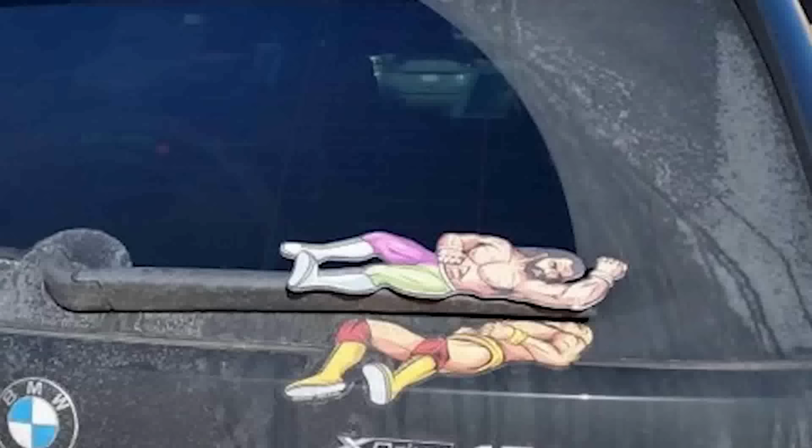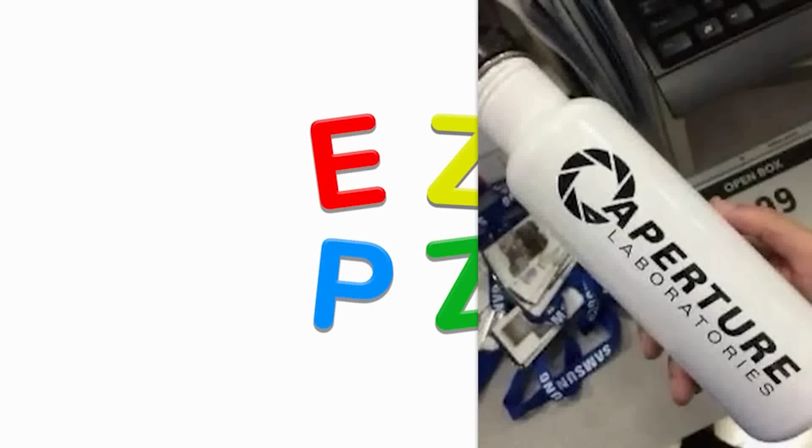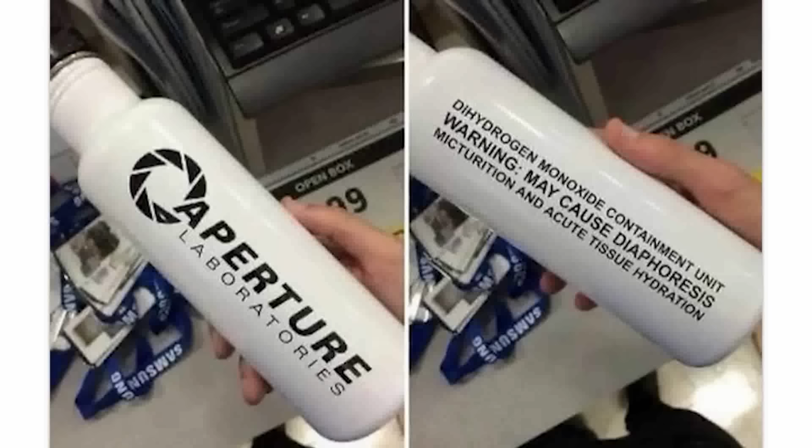Do you think if you made your window washing fluid red, it'd look like blood? That'd be pretty sweet. Capture laboratories. Oh my god. It may cause deforest? And active tissue hydration? Oh, I get it. You'll drink water. I need a dumb person version of this water bottle.